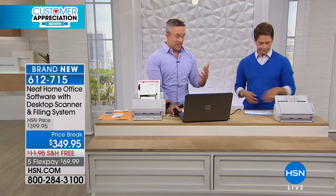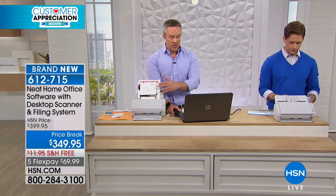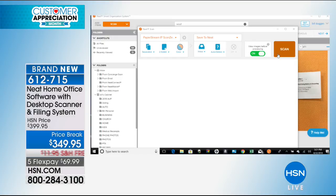And realize, it's for the business professional. Your home is a business, right? Yep. So I'm taking all these recipes that I've been holding on to, and I'm feeding them into my scanner. Remember, 60 documents per page. I want you to notice, I can do them all in one combination or just separately. Single-sided, double-sided, color or black and white. That's how user-friendly it is. I can save them to my Neat, or I can save them to my computer if I'd like to.